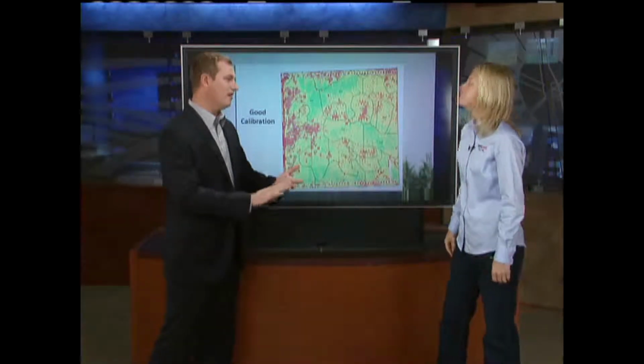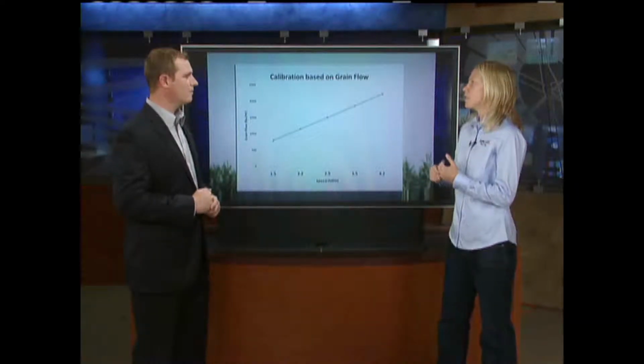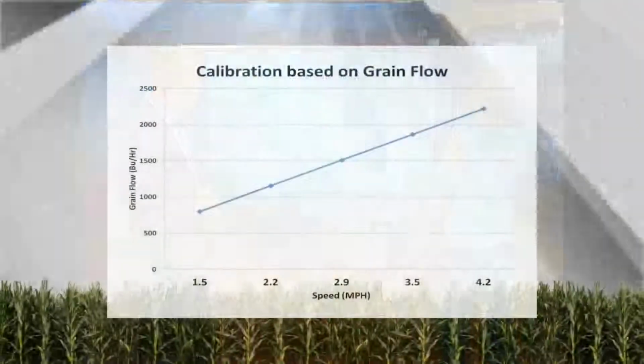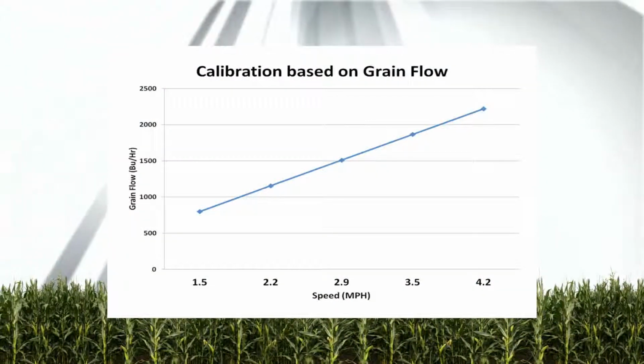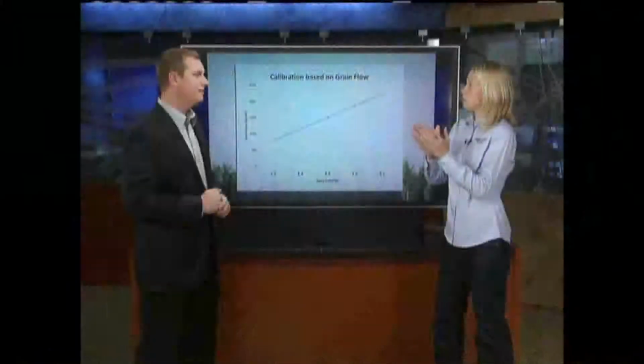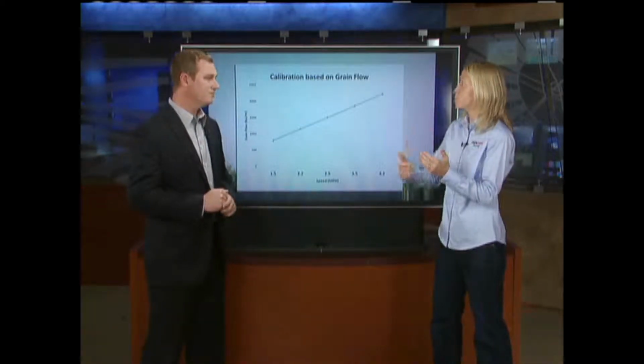But it all goes back to having good calibrated equipment. That's right. And what we mean by calibration is we are trying to calibrate it based on flows. If we take a look at this next chart that we put together, we're trying to teach that monitor what low yield, medium yield, and high yield are. So we've got to kind of trick it, if you want to call it that, in the field to understand how much flow is going through that combine, or how many bushels per hour.